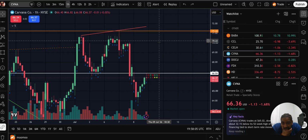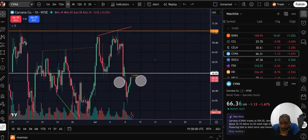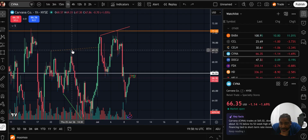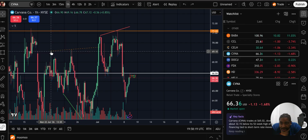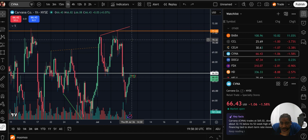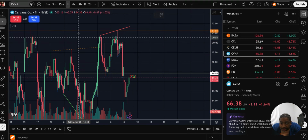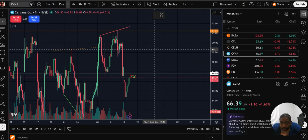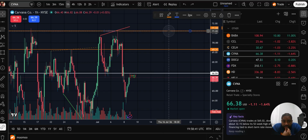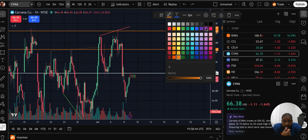So I'm going to reevaluate. If you notice, it looks like it peaked here at one point, peaked right around here at another point. When you come back over here, it looks like it hit this area and bounced up, used it as a floor. So I'm going to move that first target to right about here. And this now will become my top.